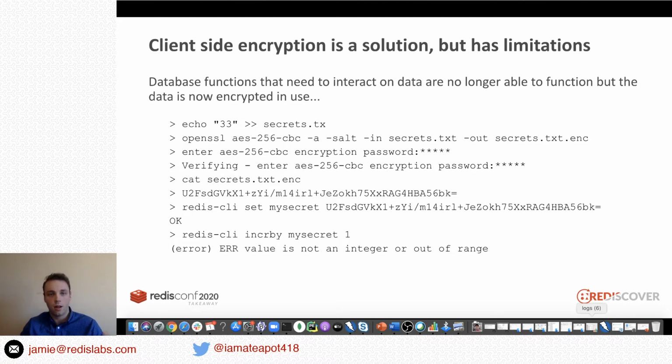On screen is a demo of just why this has its limitations. You can see here, we're using OpenSSL to encrypt data and then storing it in Redis. Then we use an incremental operator and see this just doesn't work. How do we solve this?